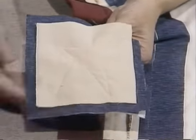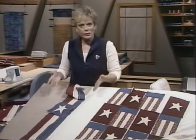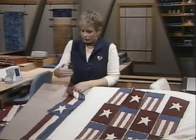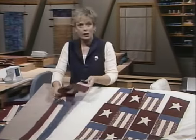So this is quilted at this point. All four layers have been stitched together. So you've cut your border strips, you've cut your star blocks and did the stitching as before, and now I'll show you how to lay this out.